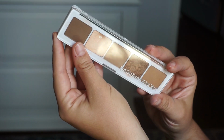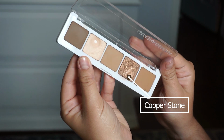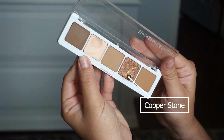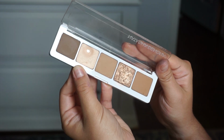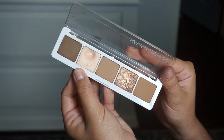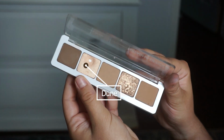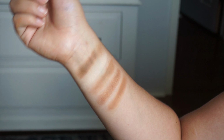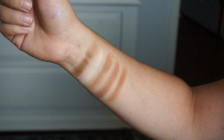So this is what we are looking like. This shade Copperstone is definitely my least favorite. It hard pans over. It's very weird, but it is a beautiful shadow. I obviously have one pan in this palette in the shade Dune over here. But I am excited to reach into this and get use out of this palette. I'm very excited about that.